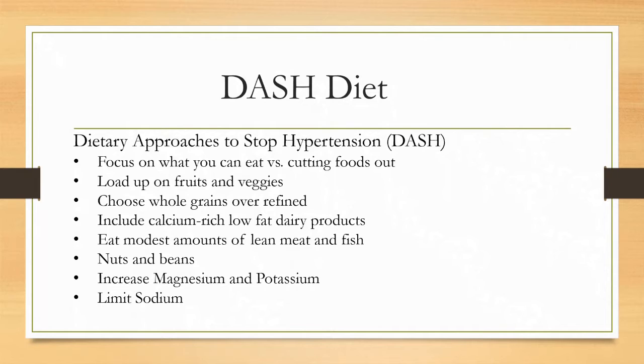In these trials, the DASH dietary pattern lowered blood pressure and LDL cholesterol level, resulting in reduced cardiovascular disease. The DASH eating plan is low in saturated fat and rich in potassium, calcium, magnesium, as well as fiber and protein. It also is lower in sodium than the typical American diet, and includes menus with two levels of sodium, 2300 and 1500 milligrams per day.